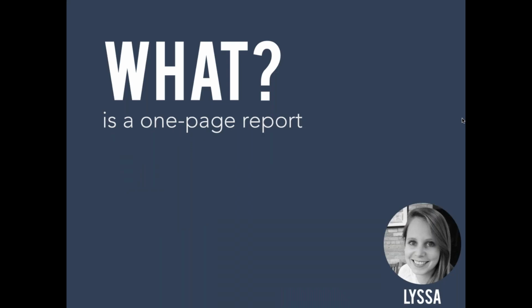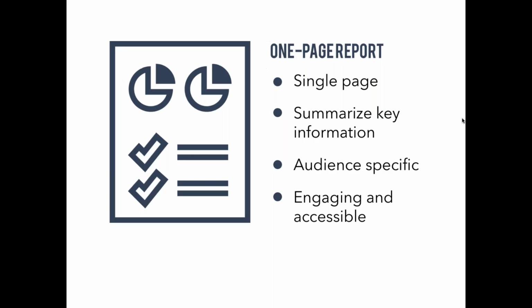So what are we really talking about when we say a one-page report? Well, we are referring to a single document that summarizes data, findings, or recommendations. Generally, it's a standalone document that supplements a longer report, data set, or presentation. It is intentionally kept to one page in order to highlight key information to a specific audience for a predetermined purpose. So let's take a look at some real-life examples of one-page reports in action.